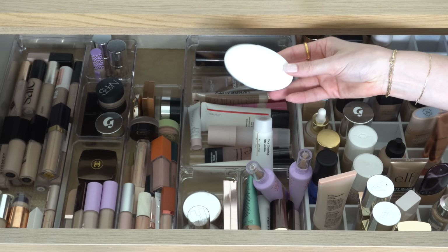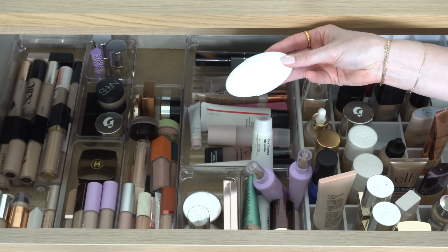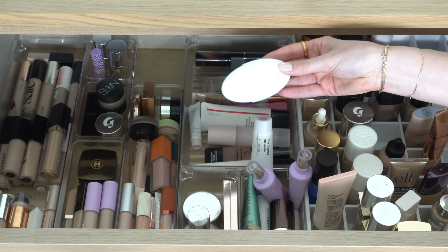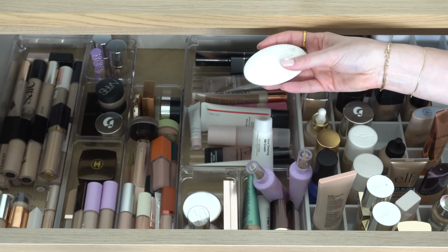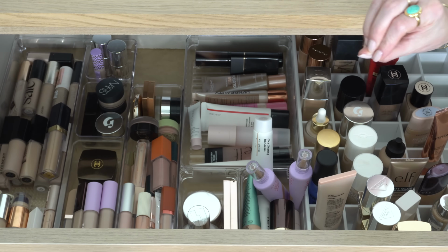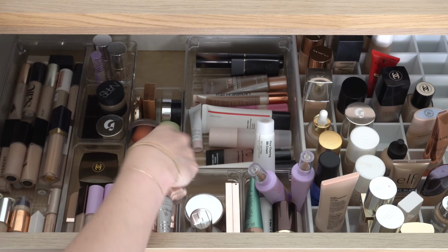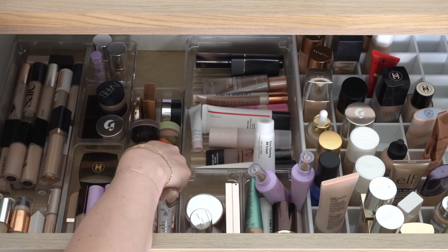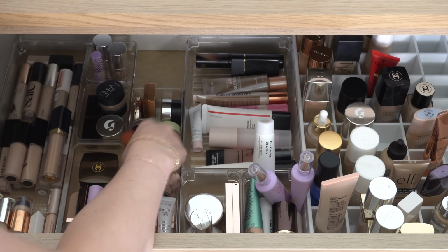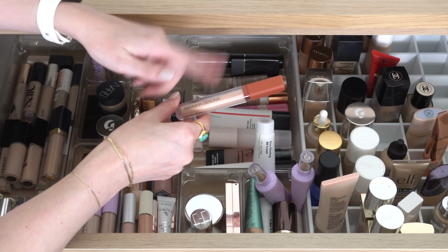This is also pretty new, so I guess I could put this in as well, the Lisa Eldridge Skin Tint. I really like this so far, but I want to use it some more because I've only had it for a few weeks. So I think I will also put that in, and that should be good in terms of foundations and skin tints. All right, for a corrector this time, I think I might do the Natasha Denona corrector.